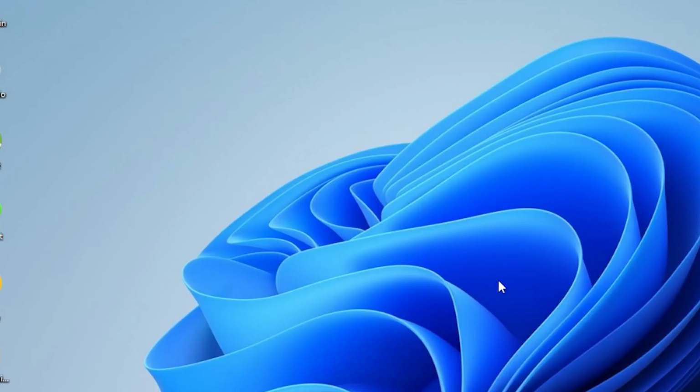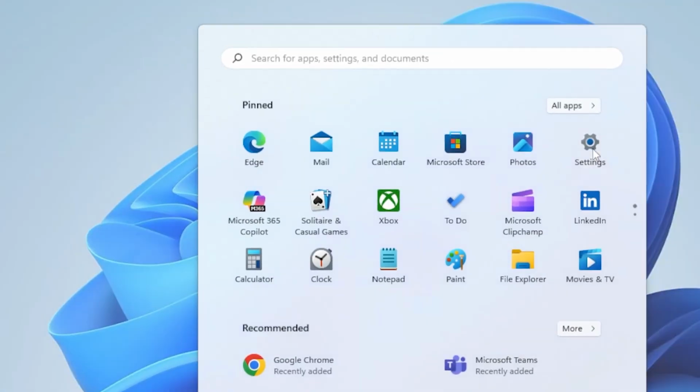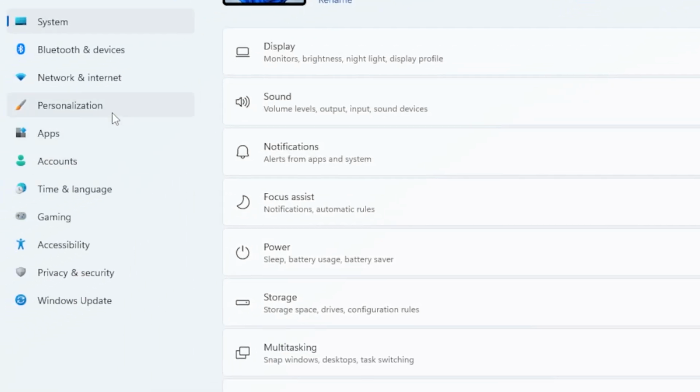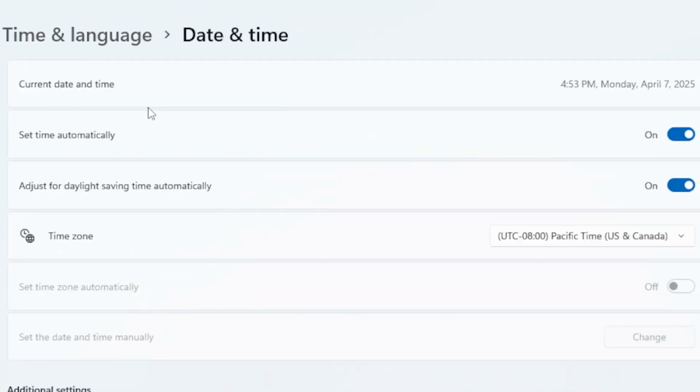Another thing to check is your date and time settings. Click on the Start menu, go to Settings. Then Time and Language, make sure the time is set correctly and that set time automatically is enabled.